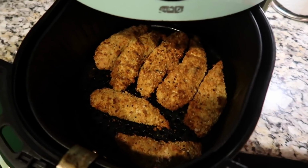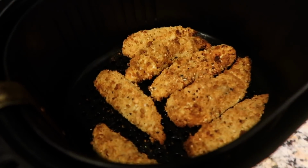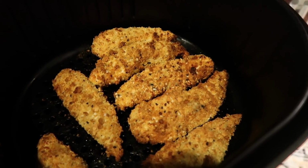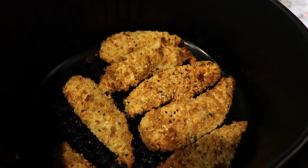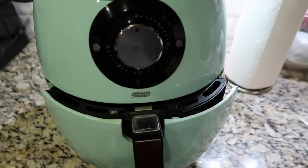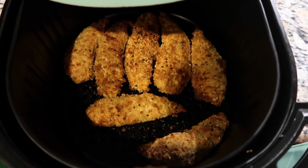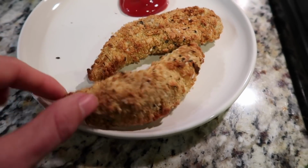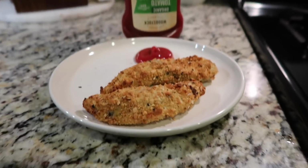So these chicken tenders that I make are so easy. I coated them in egg, and then I patted them in the Ian's gluten-free Italian breadcrumbs with black pepper and everything but the bagel seasoning. And then I put them in my air fryer for 10 minutes at 410. And they are crispy and done and ready to go. All right, look how crispy these things are. I'm obsessed with my air fryer, so that's a difference this year in Vlogmas. You're gonna see a lot of air fried recipes.